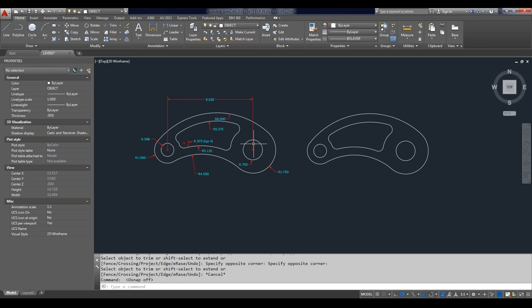And I used object tracking to reference this center point here to gain that center point. And that is about it. We're going to take questions in a moment. And if anybody needs to see something again, we can do that.